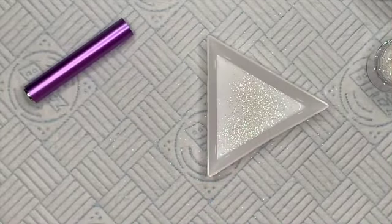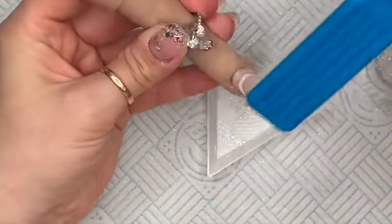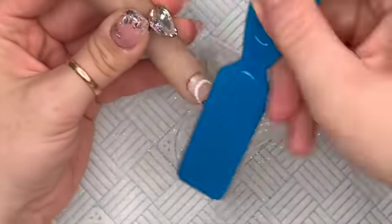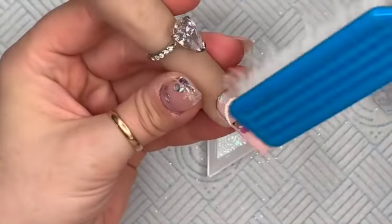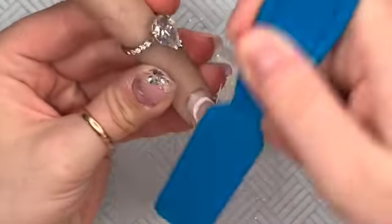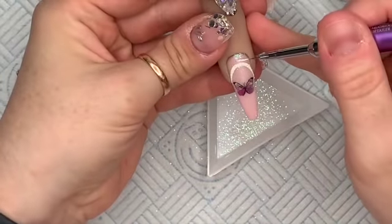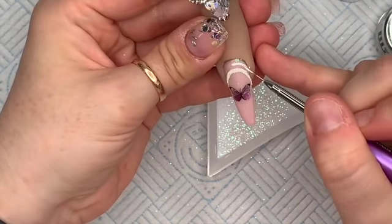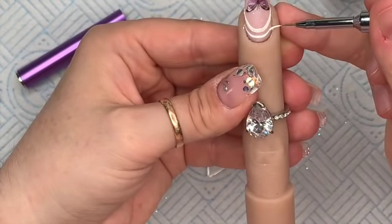You cure the gel paint for 60 seconds, but I like to cure it a little bit more because it's now got glitter on it, just to doubly make sure that it's properly cured. And then with a hard brush, you can just brush off the excess glitter. Then I'm going to add another arch, just a little bit above the last one, but not quite at the cuticle.